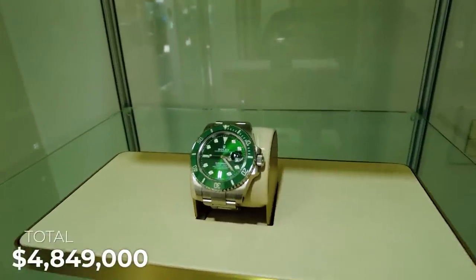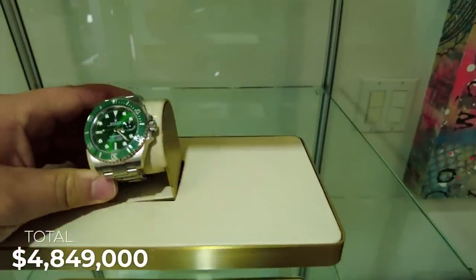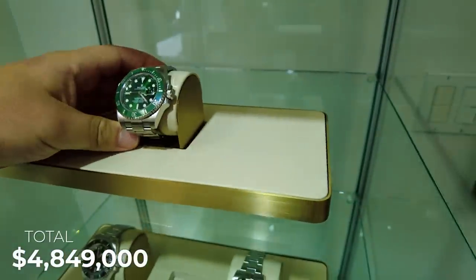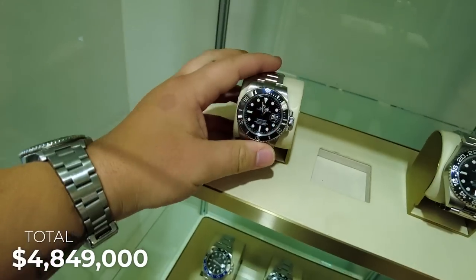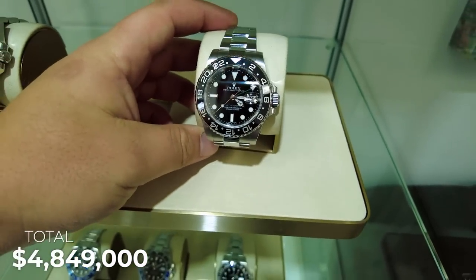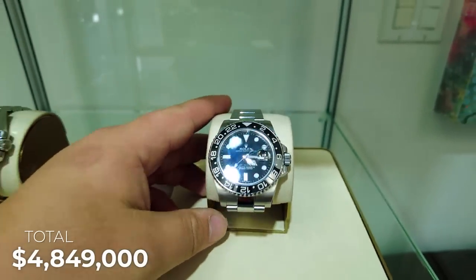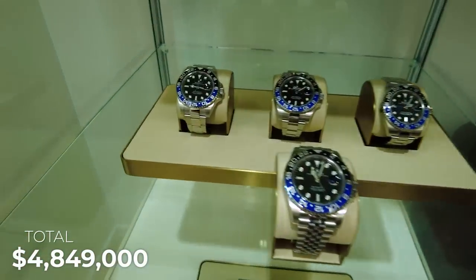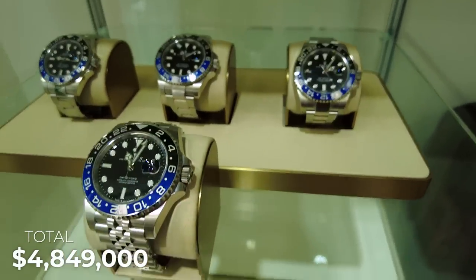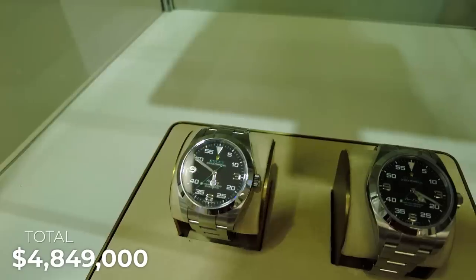One of the nicest Rolex Submariners out there. The Hulk. I love this piece. And here we got a sub. Stainless GMT. And we got a couple of Batmans on the Oyster bracelet. And we also have that Jubilee. And here are the Air Kings.